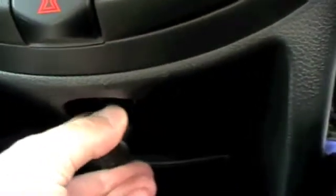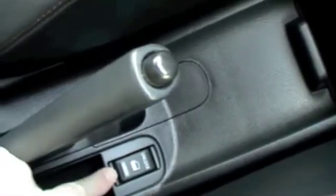Then as we come down we've got cup holders and a 12-volt socket for your satellite navigation, mobile phone charger, that sort of thing. It's a 5-speed manual. Then as we come down here you've got the central door locking switch and the handbrake.